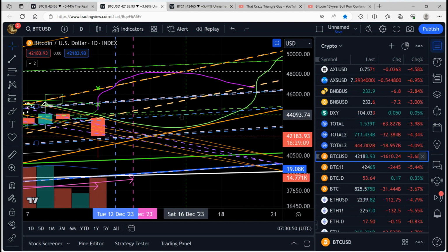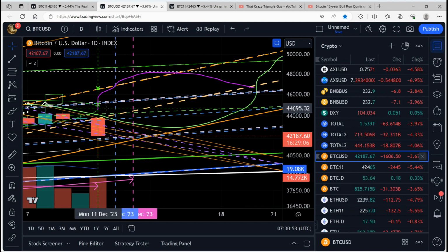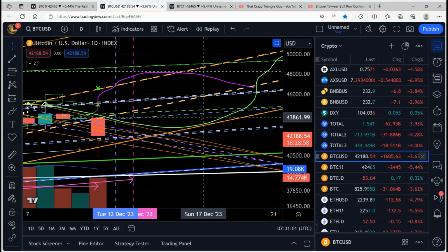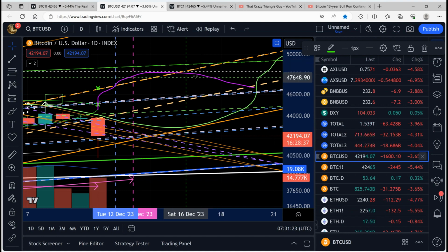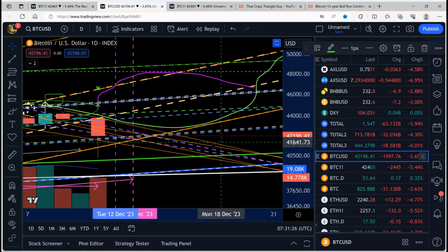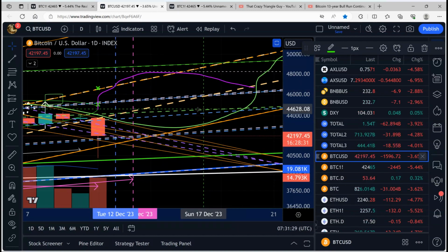Now, if we had a short green candle, that would mean that we finish, or maybe just a thin little line. I don't really like these here. This green one would be okay. This green dashed line is the center line of this shorter green parallel channel, which is a green parallel channel within a green parallel channel, I think. But anyway, that's a good center line.